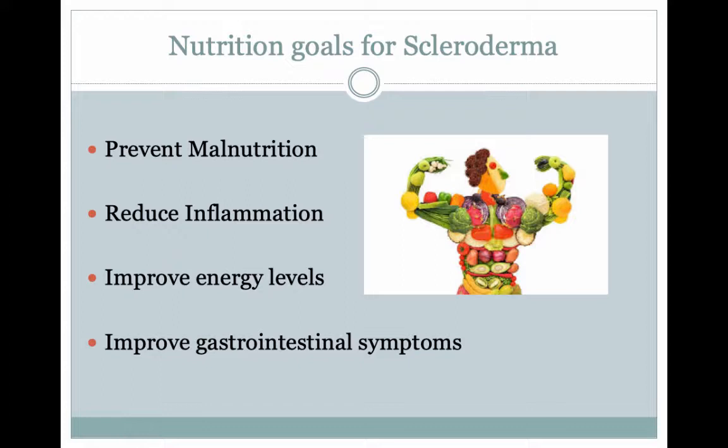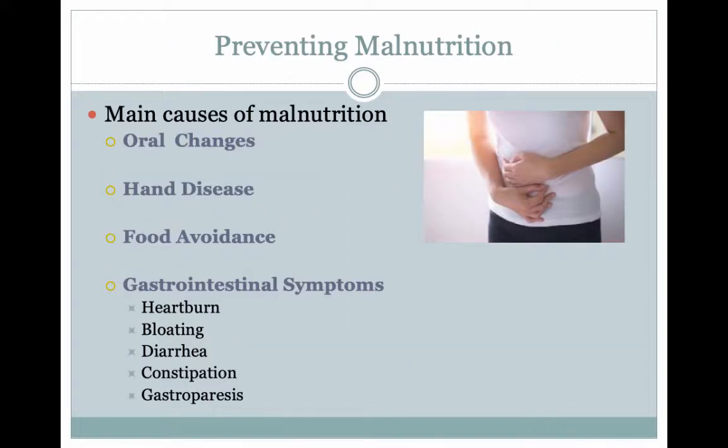So what I want to cover today is preventing malnutrition, reducing inflammation, improving energy levels, and improving gastrointestinal symptoms. So what are the main causes of malnutrition in scleroderma? Well, there's a number of issues, but one of the first ones is oral changes, so issues with swallowing, difficulty chewing, dry mouth, as well as narrowed mouth opening, which can make eating difficult. The next one, hand disease, so Raynaud's disease can make preparation of foods more difficult as well as feeding. Food avoidances, so trying out the trendiest new kind of fad diet in an attempt to improve symptoms.